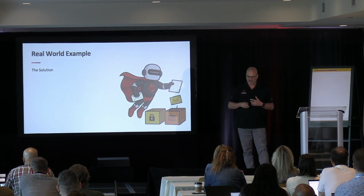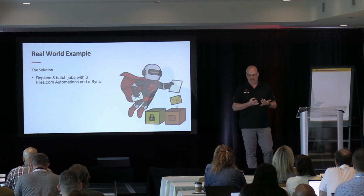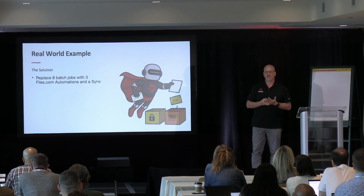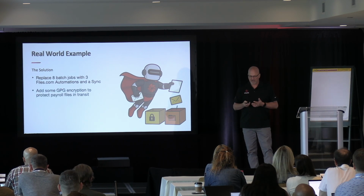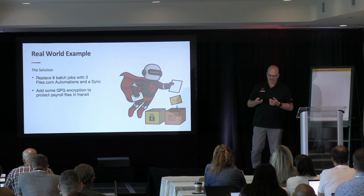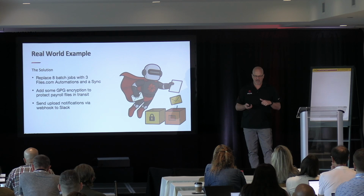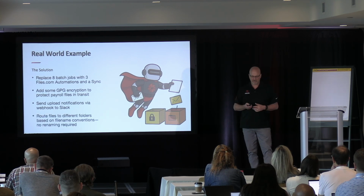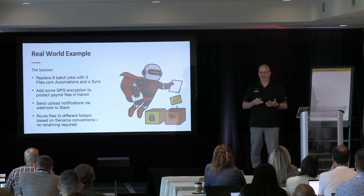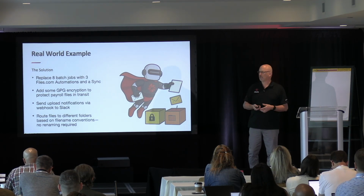So we decided that Cornelius and his scripts deserved a retirement party. We replaced 8 batch jobs with free files.com automations and a sync. While we were at it, we added some GPG encryption for the payroll information. We sent upload notifications to the proper teams via Slack. You could also do it via email. And we routed files to different folders based on file name conventions. We got all that done in a couple of 1-hour meetings, I think.